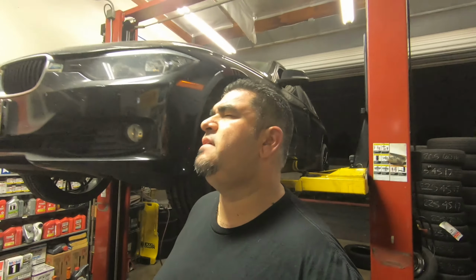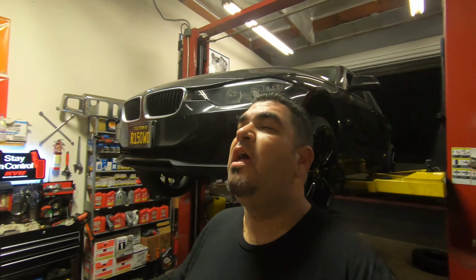We went from 17s to 20s, and honestly, hell of a difference. Customer's gonna be super happy. I'm super happy the way it looks, and it's not even my car. I'll bring you back tomorrow morning when we're out at the alignment shop and ready for this thing to go home, all right?